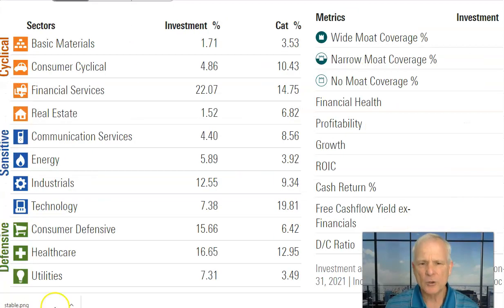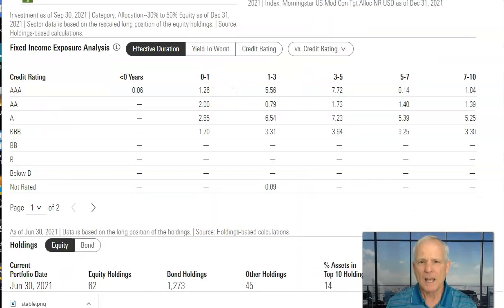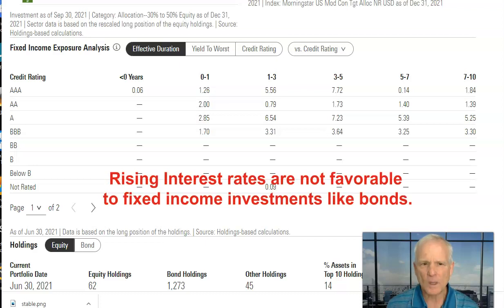We're looking at the percentage of stocks allocated for Vanguard Wealthy Fund. And this gives you an idea here of the percentages. The nice thing I like about this for right now is technology's only 7.38% on the low side, and on the higher side is financial services at 22%. The bond portfolio on the Vanguard Wealthy Fund is made up of bonds that have a credit rating of BBB or better. Those are all good quality ratings.